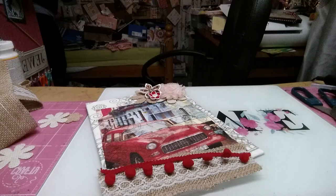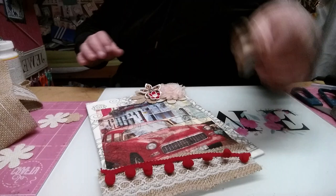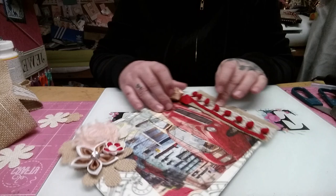That sounded a bit selfish there, actually. I really do love my craft room. It's just driving me crazy because everything's pulled out just now.